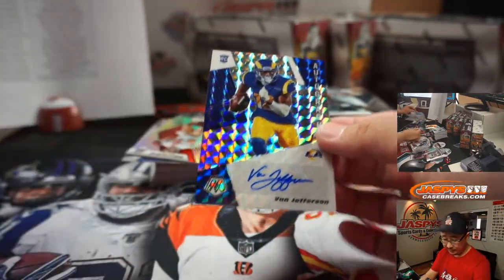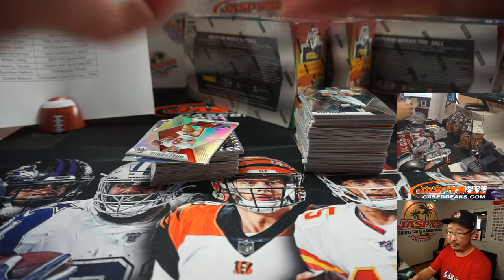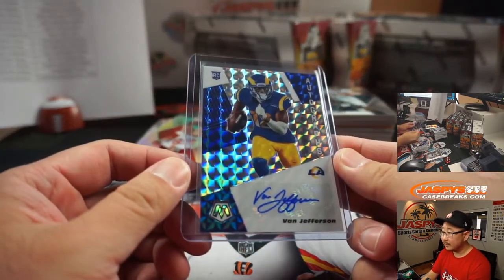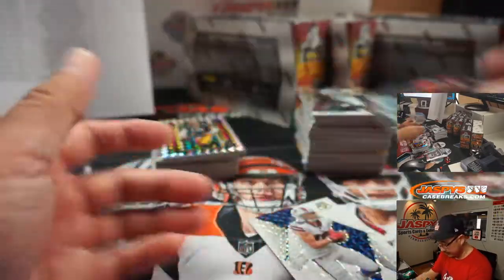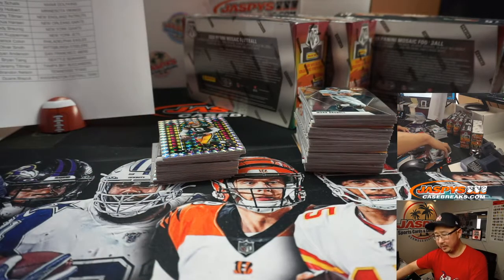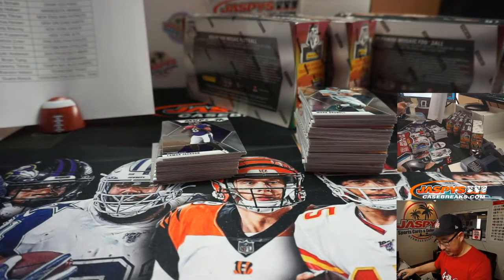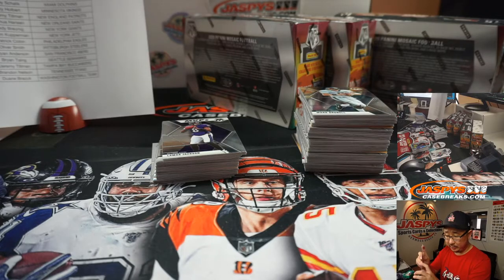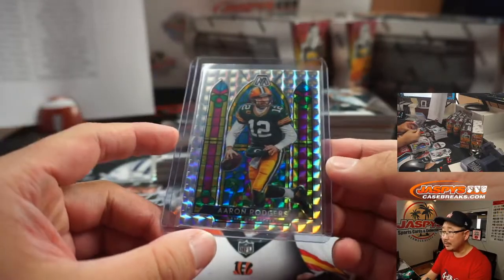There's Van Jefferson. Van Jefferson, a Los Angeles Ram. That's going to go to EA and the Rams. It's Cole Beasley for Buffalo. Oh, someone, John Brown. Yeah, I think John Brown's an upgrade over the unproven Ayuk. There's Aaron Rodgers, Packers. That's Colin Sullivan. These stained glasses, I know, are a pretty popular insert. So there you go.